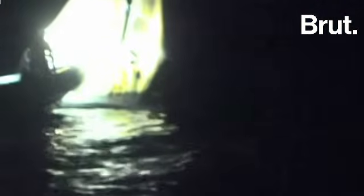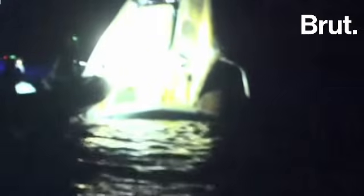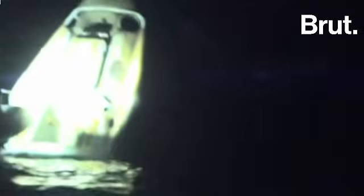We're now looking at some additional views of the fast boats making contact with the Dragon spacecraft. And we should be seeing a crew member actually climb on board the spacecraft, do some final safety checks, and then help begin setting up the rigging for the spacecraft to be lifted out of the water. That's right.